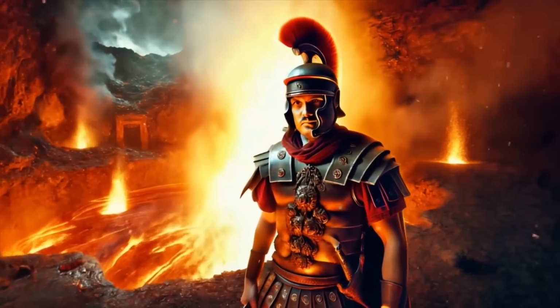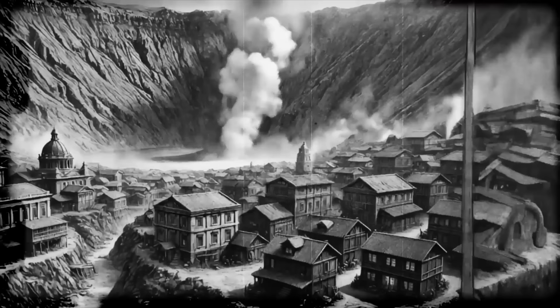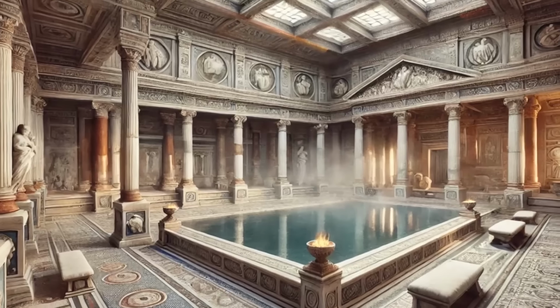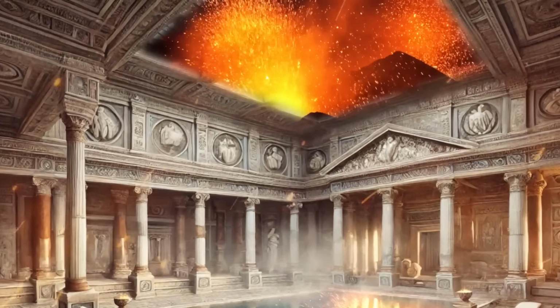Back in the day, this landscape was full of Roman villas, spas, and fish ponds. The elite had the time of their lives there. What they didn't know, though, was that they were standing on treacherous ground that could go crazy at any moment.